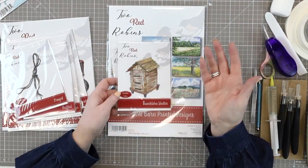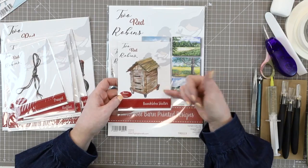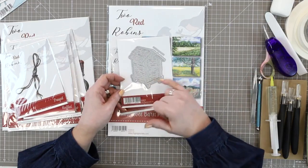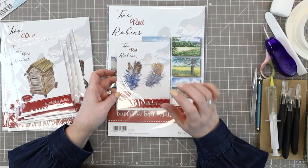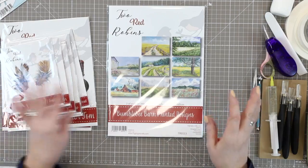We've got our bumblebees. Obviously, we've got our beehive. So it's Bumblebee Barn. So we've got our bumblebee shelter. Again, 2 separate dies. This is Fluff and Feathers, and these are just wonderful. Again, the colourway, the artwork is all done for you. It's fabulous. All you have to do is download it.